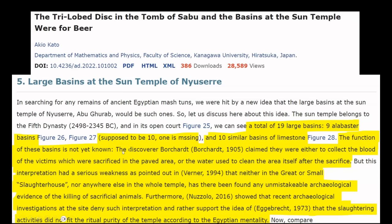The discoverer Borchardt claimed that they were either to collect the blood of the victims that were sacrificed in the paved area or the water used to clean the area after the sacrifice itself. But this interpretation has serious weakness, as pointed out by Werner, that neither in the great or small slaughterhouse nor anywhere else in the whole temple has there been found any unmistakable archaeological evidence for the killing or sacrifice of animals. To reiterate, it is a completely unsubstantiated, fallacious conclusion.